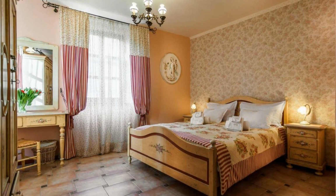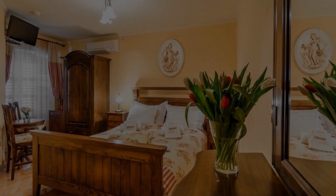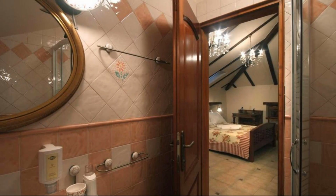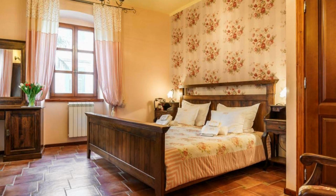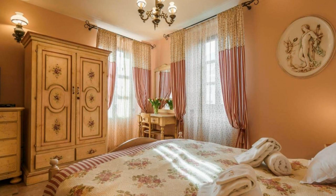You can see more than 100 reviews of this hotel on booking.com. Its review rating is 8.9, which is fabulous. The check-in time of this hotel is 1 p.m. and the check-out time is 11 a.m. Pets are not allowed in this hotel.